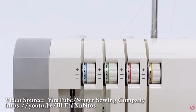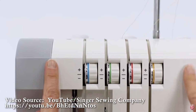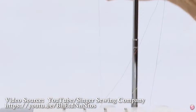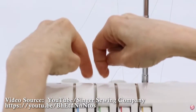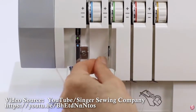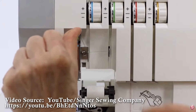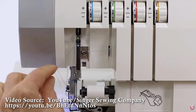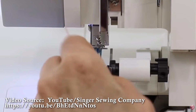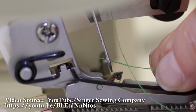After the loopers are threaded, we're ready to thread the needles. Remember, we thread from center out, so we're going to start with the green needle thread, which is your right-hand needle. We're going to go over the top because that's indicated with green, so we want to follow the green threading path. And this is our right-hand needle, so we're going to bring it around the right-hand thread guide above the needle. Bring the thread through the eye of the right-hand needle.